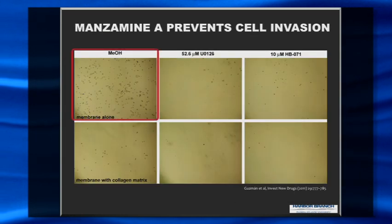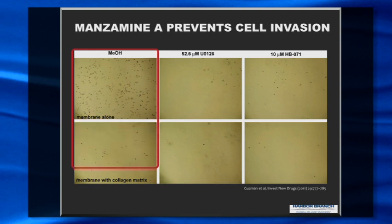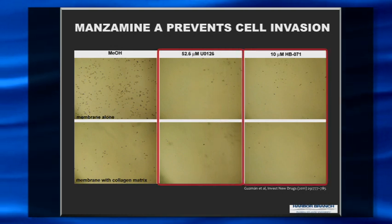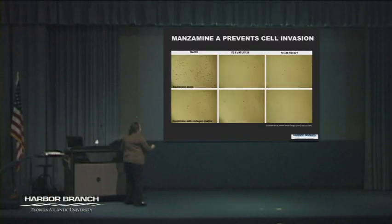You can see that the cells that are untreated or just receiving methanol are very able to migrate through a membrane alone. With collagen in there they have a little bit more difficulty, but they still made it. If we treated with GUO126 or with manzamine A, we took away the ability to migrate. That translates to anti-metastatic properties, so that made us very, very excited. So we knew manzamine A had all these great abilities, but we didn't know how it worked. So we had to start doing mechanism of action studies.